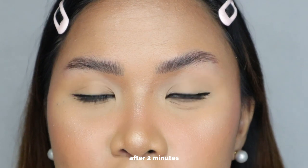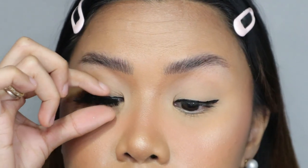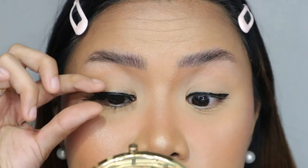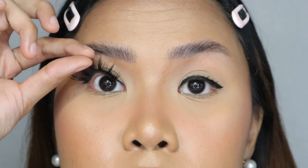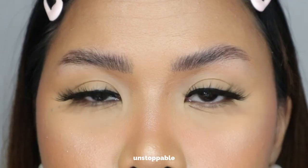So the moment of truth, let's see if this works. Wow. It works, you guys. I'm trying to pull it off, like konti lang, kasi nga inaayos ko. Wow. Makikita niya yung balat ng lash line ko, sumasama siya as I'm pulling it. Wow, I love this lash style in Unstoppable. So cute.